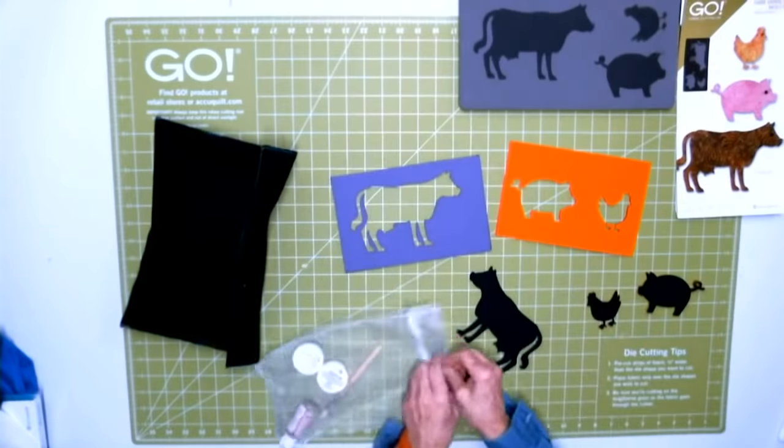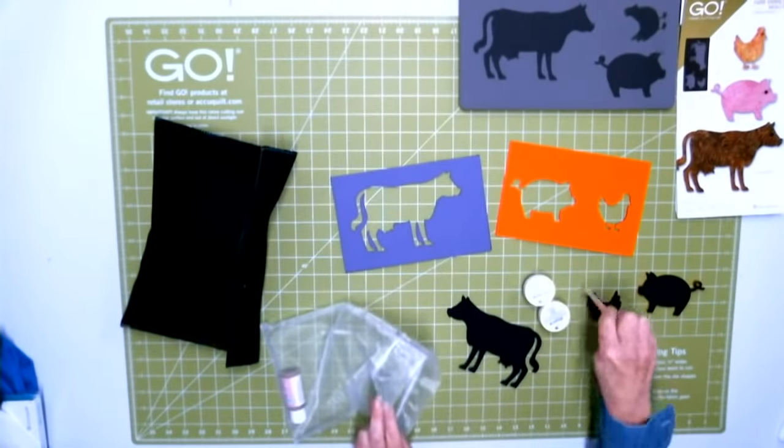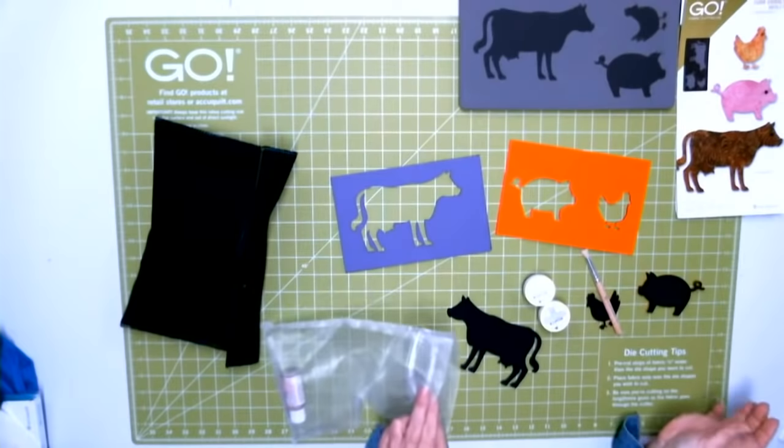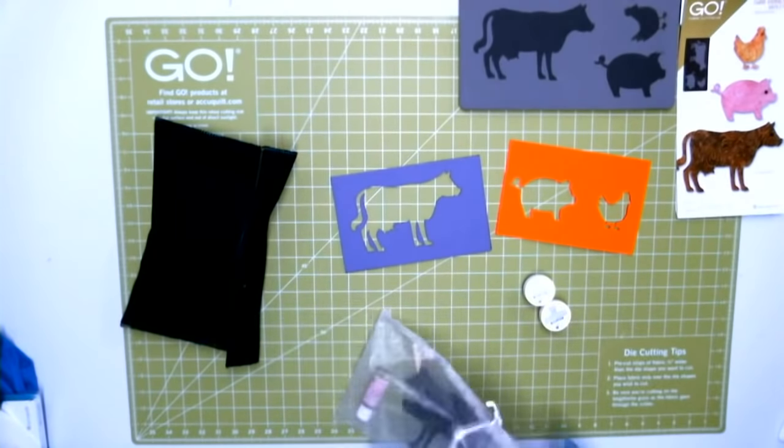But they were designed to be stencils. I put it in this little gauze bag. I put some stencil, a little paint, and this way it's a little craft kit for when the kids come over or you visit, you'll have something for them to play with.